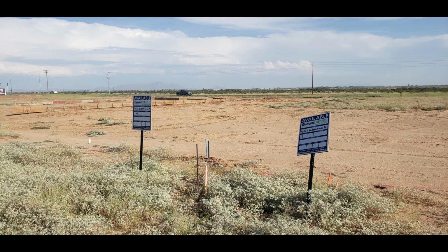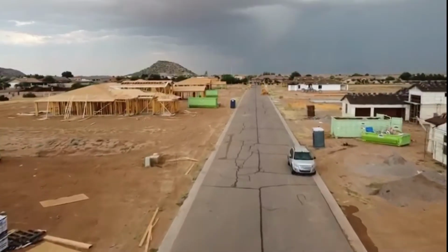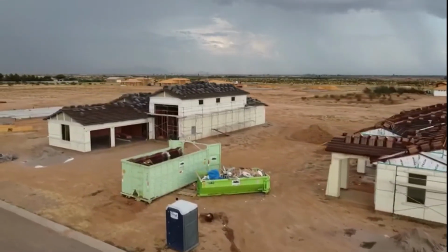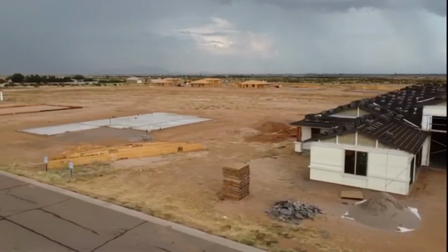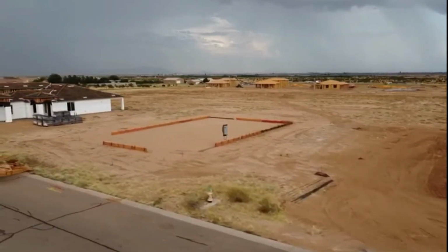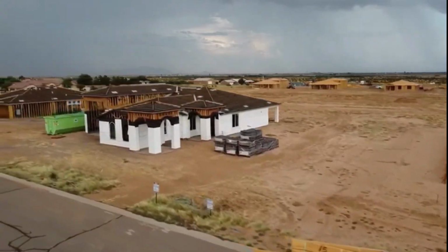These are two lots that are available and they're looking to the south. And now we are flying right over the Palomino model that we just went through. And then next to it is another Carolina model that is being built. This is our drone flyover, the first drone flyover that was in the Carolina model. So we broke it up in half. What you're looking at is to the south.